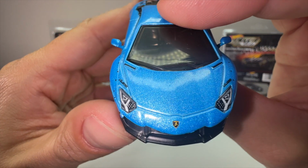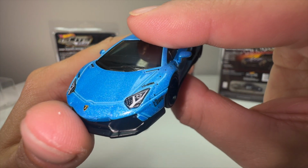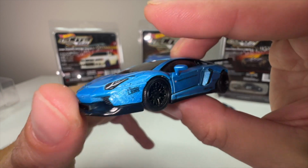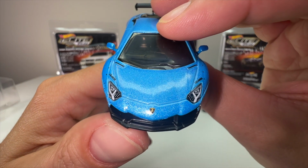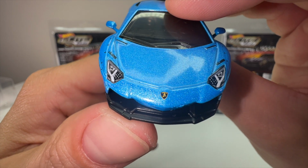The headlights on this look decent. I think they did a good job. Mine has a little bit of a smudge on that one. Not bad there. Man, the metallic is so metallic. The Lamborghini logo is definitely better than the Lamborghini logo I just did on the Car Culture.